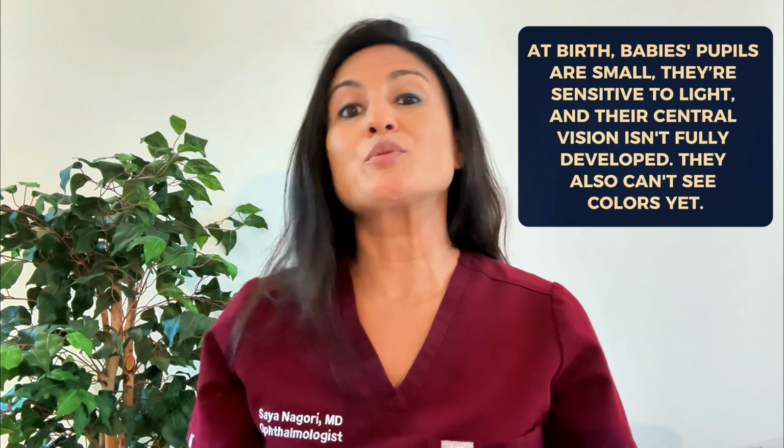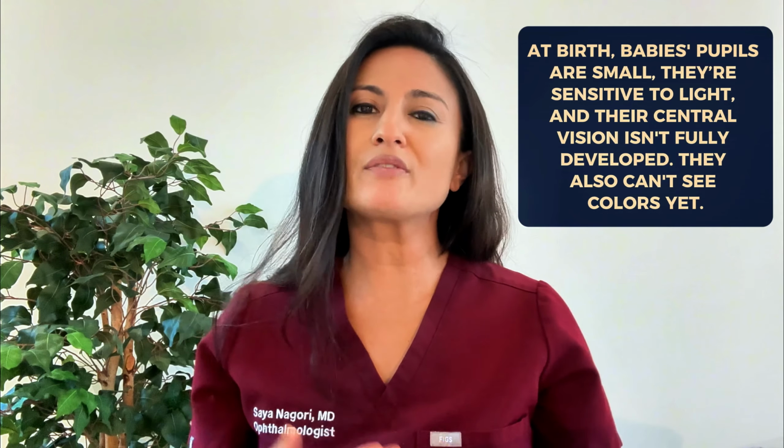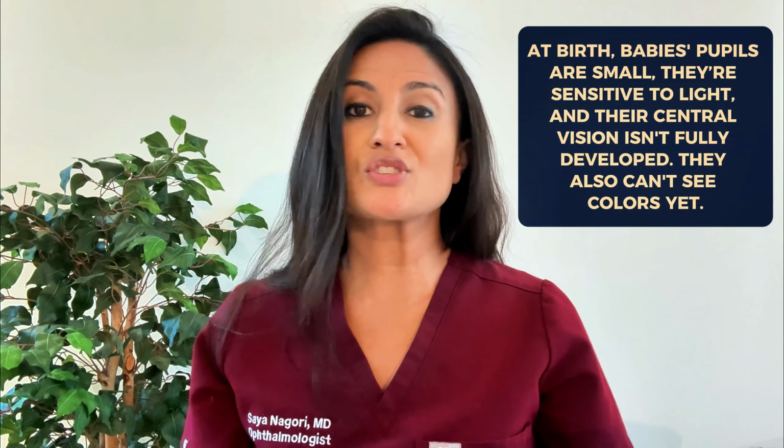Right after birth, their pupils are also very small and they are very sensitive to light. Their central vision is not fully developed and they don't have color vision.